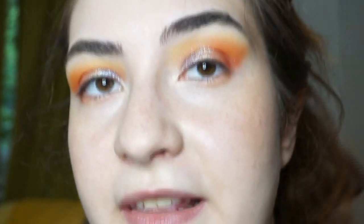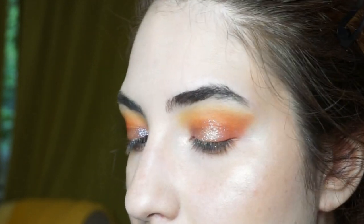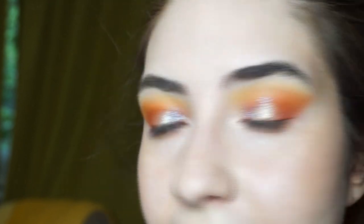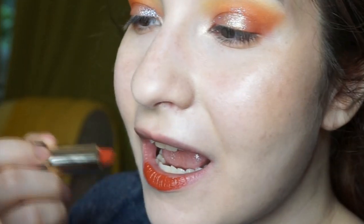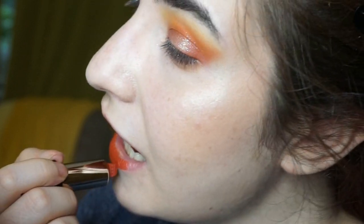Let's just add a little bit of lipstick before I go into lashes. I think I'm going to go with the red, which is the shade 309. The packaging on the lipstick is really heavy. You've got these beautiful indentations. So luxurious feeling.